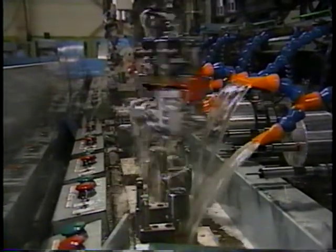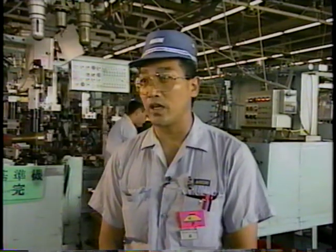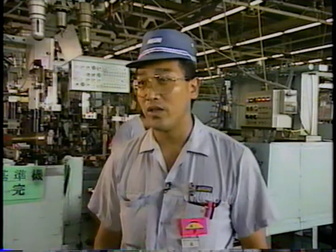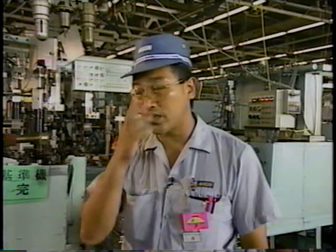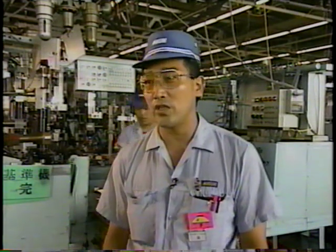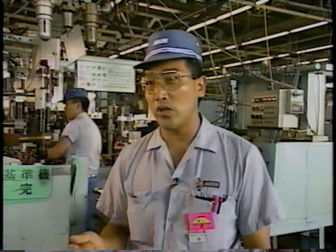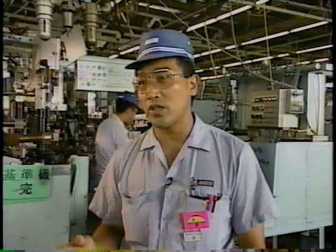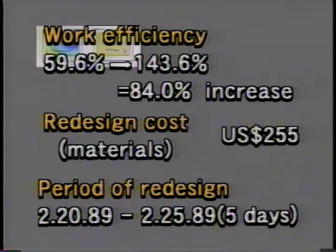So what were the results of the improvements? With an ordinary line, there are various types of machines, each doing a specialized job. This makes production more difficult because a lot of time is spent on setup operations when you have to change over to production of a new item. By introducing original, fully customized machines, we could raise productivity by getting rid of the non-productive downtime. In fact, we achieved an 84% increase in productivity at a very low cost.